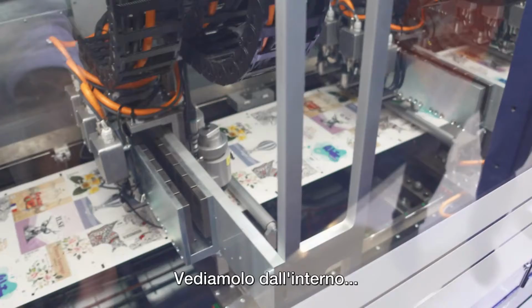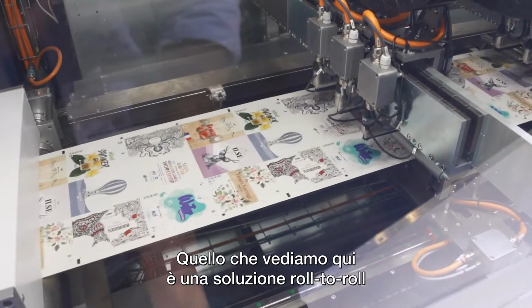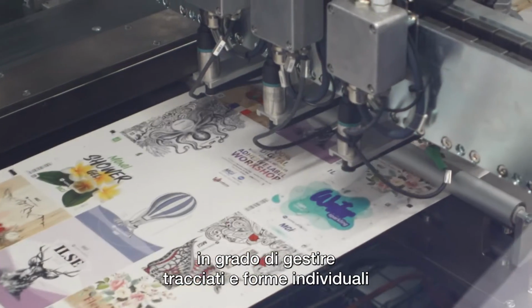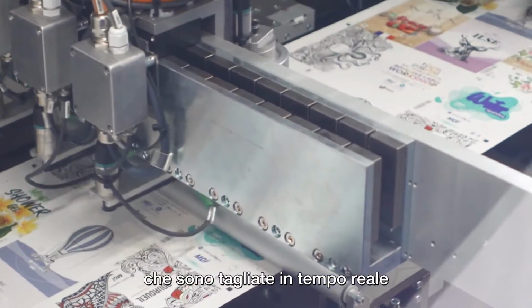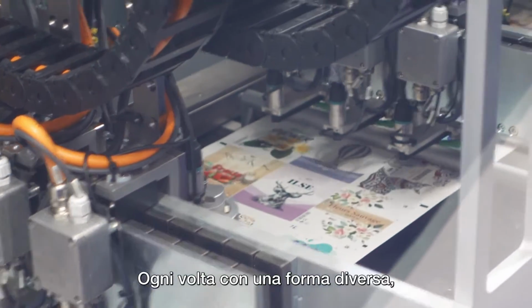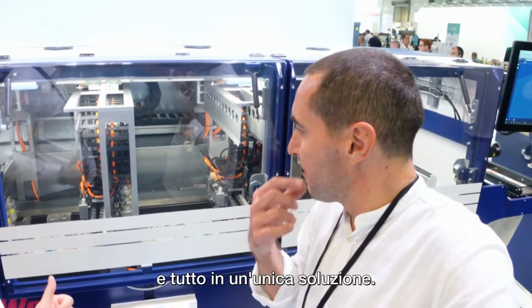Let's see inside. Here we see it inside. And actually what we see here is you have your roll-to-roll solution and being able to have a matrix shapes of individual shapes and individual forms that are all cut out on the fly to really create your label of one. With every single time a different shape, every single time a different size, and all in one single solution.